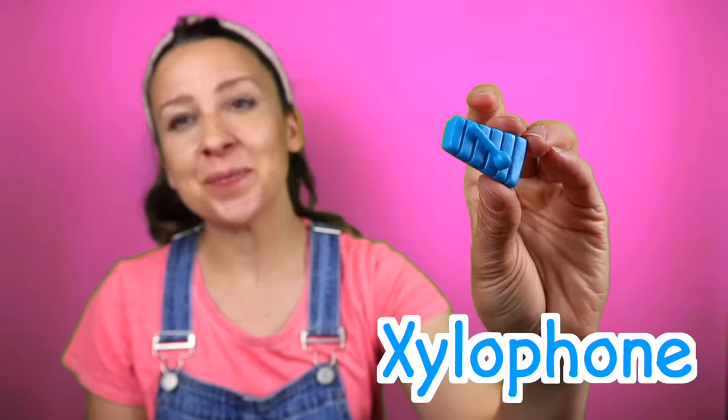This acorn has a letter X on it. Wow! Let's open it and see what's inside. Ooh! Inside the X acorn was a box. We can hear the X sound at the end of the word box. Let's see what's inside the box. Ooh! It's a xylophone. Have you ever played a xylophone?